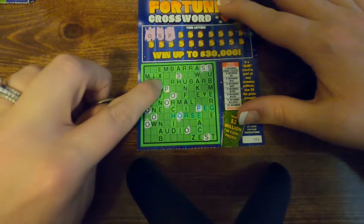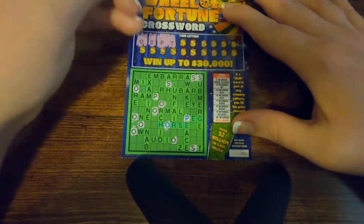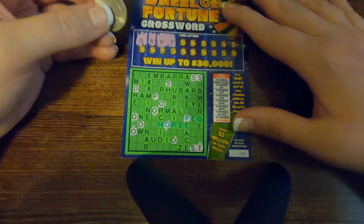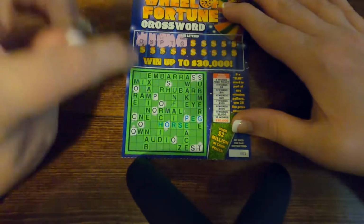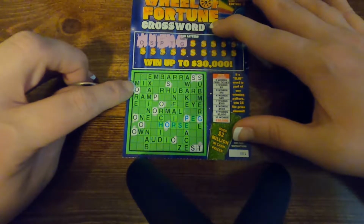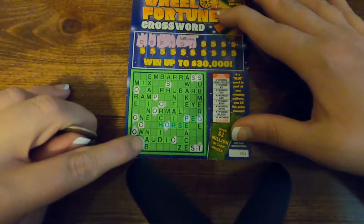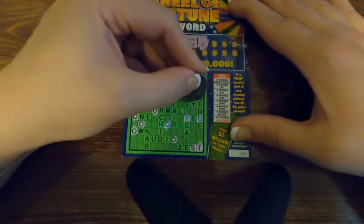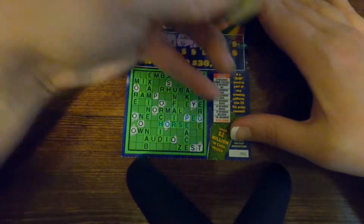There's a lot of R's, so I hope we get an R. T. Just one. Oh, there's a G. We needed it for peg. J's. Any J's. Nope. Why? One. B.